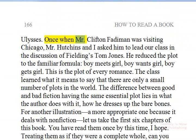Once when Mr. Clifton Fadiman was visiting Chicago, Mr. Hutchins and I asked him to lead our class in the discussion of Fielding's Tom Jones. He reduced the plot to the familiar formula: boy meets girl, boy wants girl, boy gets girl. This is the plot of every romance. The class learned what it means to say that there are only a small number of plots in the world. The difference between good and bad fiction having the same essential plot lies in what the author does with it, how he dresses up the bare bones.